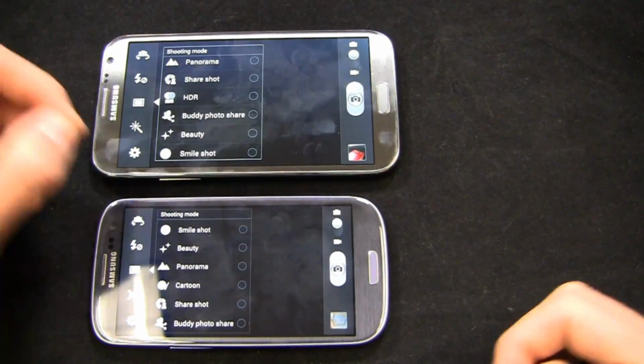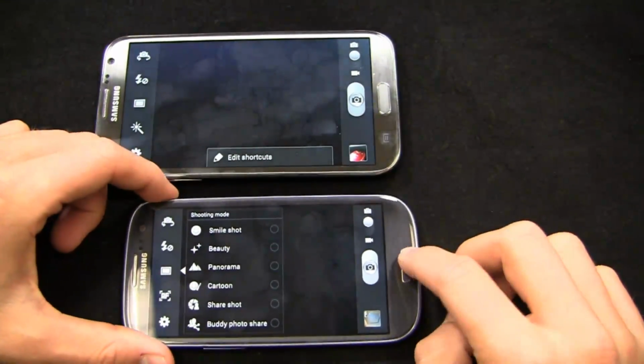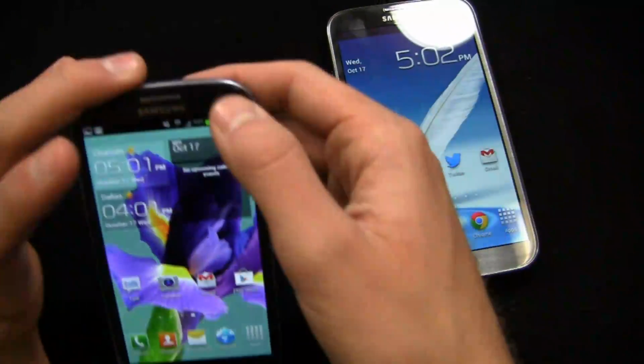That's got to be activated prior to walking in. But when you don't do that and you walk out and you're like, oh man, I forgot to activate those, you can use something called S-Beam. It's one of my favorite features on the Galaxy S3. It's literally the one feature I didn't think anything of when I picked up the device, and I use it on a regular basis now.